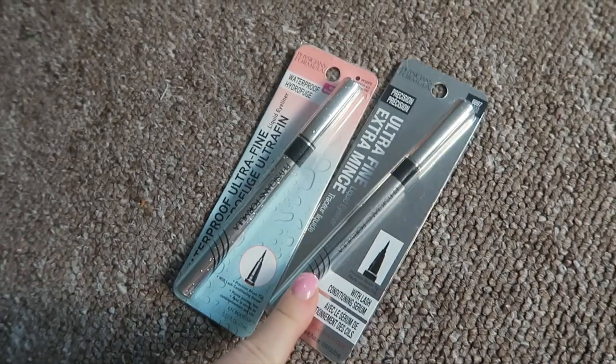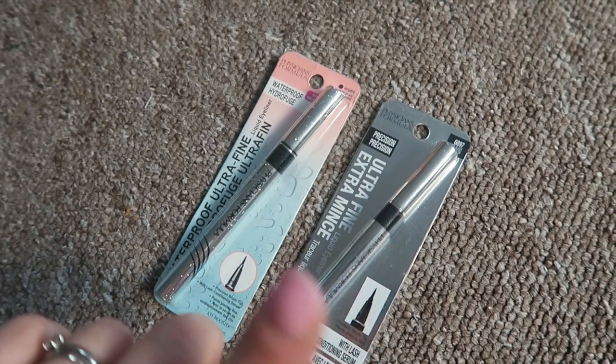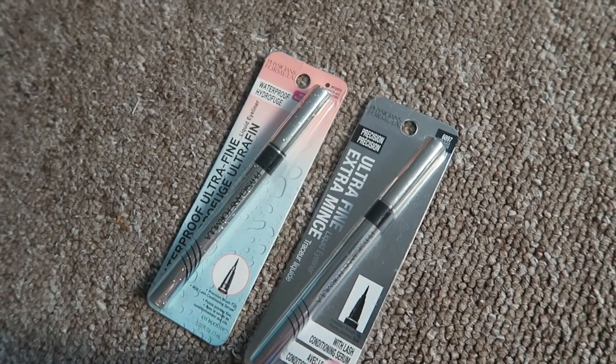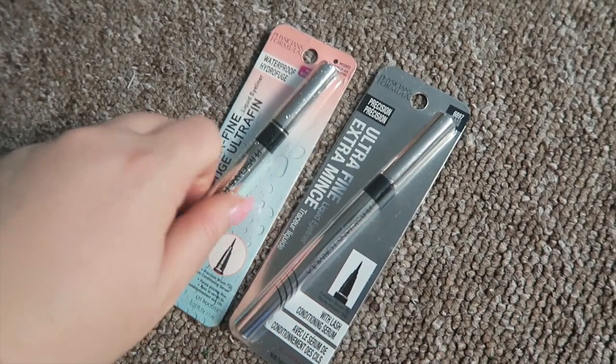I think you can get it in the UK now from one of the kind of online beauty sites. Maybe just Google for it. It's Physicians Formula Eye Booster, but it's a little bit cheaper I think when I get it from Target.